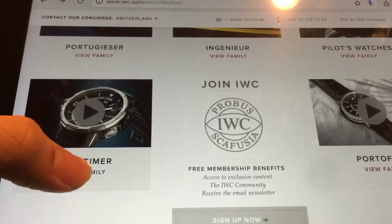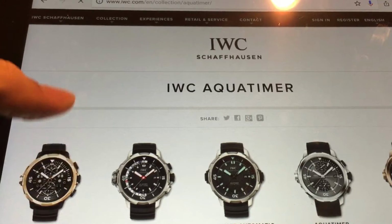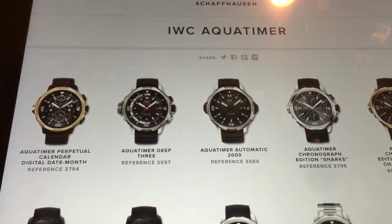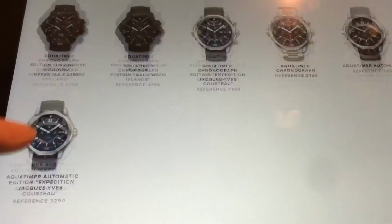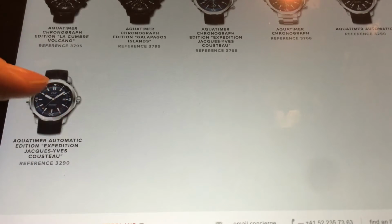What else is there? Aqua Timer. Okay, these are the dive watches. What do we have here? Aqua Timer Perpetual Calendar. I mean, they do come up with quite crazy things, but I think I just go for the Expedition Jacques-Yves Cousteau. Alright, that's kind of cool, I guess.